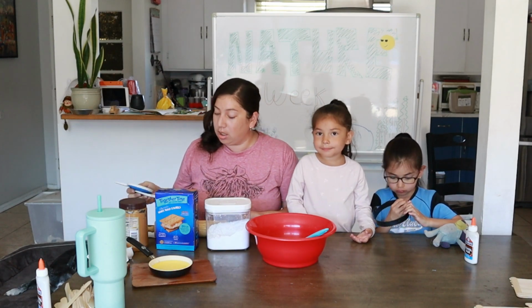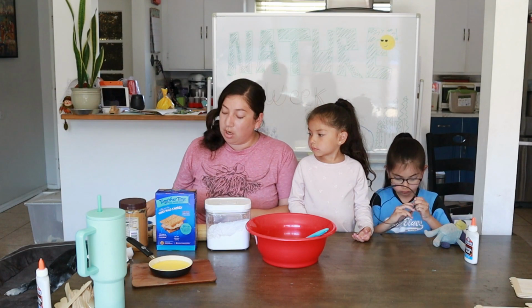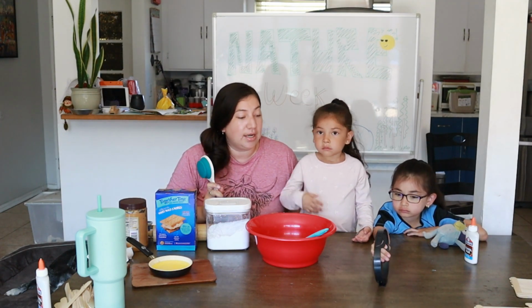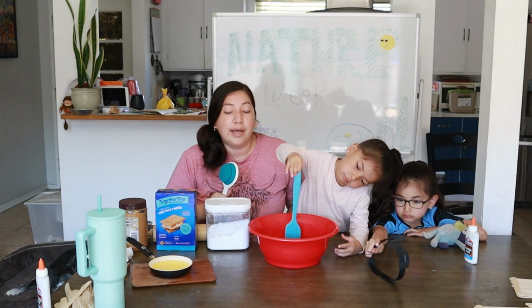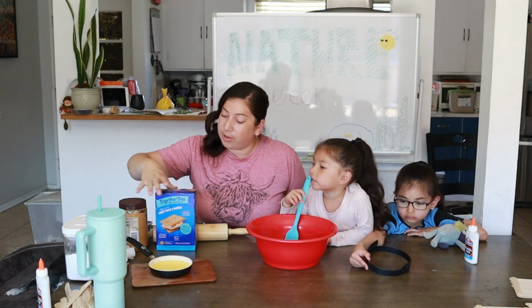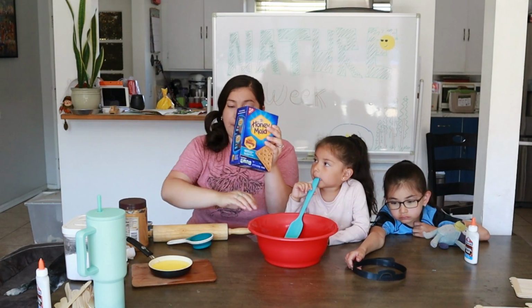We are going to take an unhealthy turn in our nature week. We're going to do a dessert called peanut butter bars. Actually, I used to have this as a snack when I was in high school all the time. And the girls and hubby is in love with anything peanut butter. So this is as close to like a chocolate bar as they'll get. The first thing you're going to need is a graham cracker.